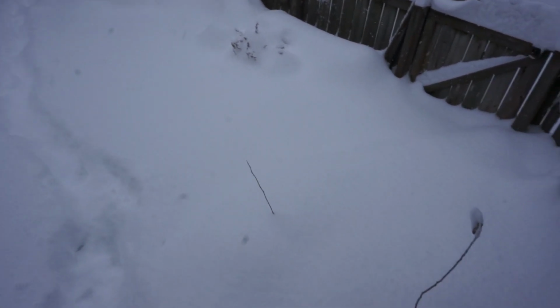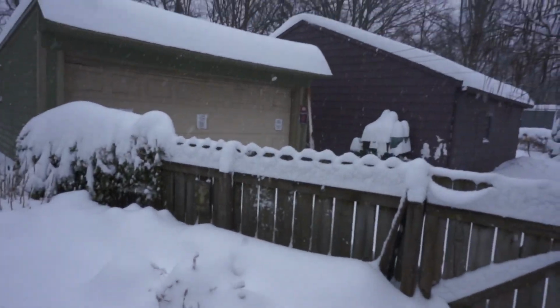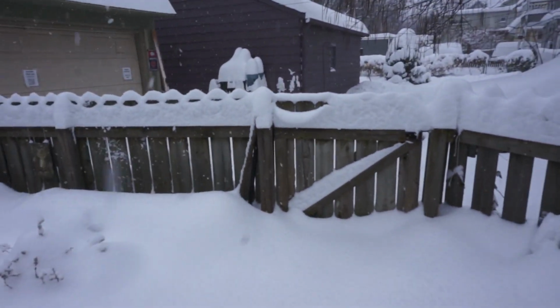Alright, check this out. Look at how deep the snow is. It's like level with the back porch. That's almost up to my knees. Alright, we gotta get in there and get the snowblower out, I guess.